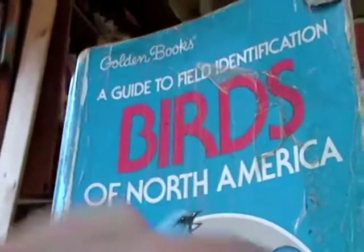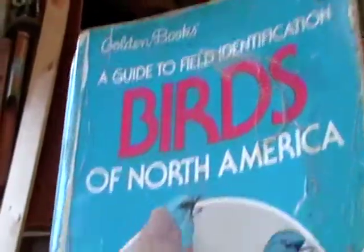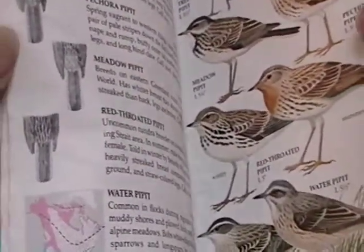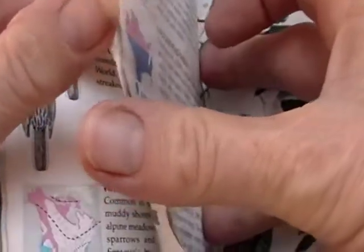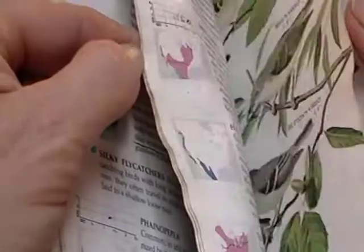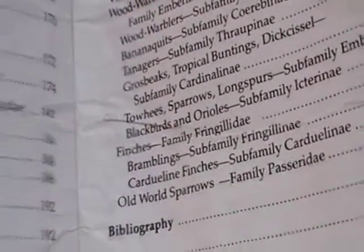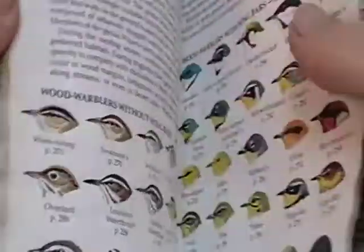Okay, now this is a Golden Field Guide, Golden Books Field Guide to the Birds of North America. It is awesome. What is the number I said, 258? I have no idea. Okay, we'll look it up again because I don't have a memory. Under wood warblers, 268. You knew that, didn't you? Nancy, you got it wrong. You should just speak up.